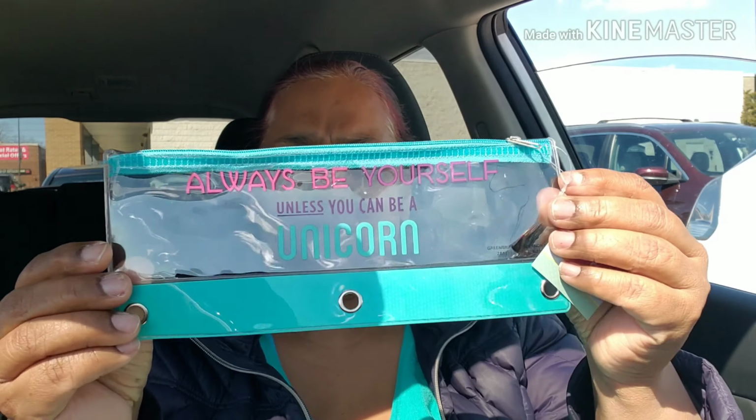And I also got the other one that says always be yourself unless you can be a unicorn. And look at the color on that. Look at the writing and the words. It is so beautiful. I also got this, and it says love. Love, but it has all these, oh my goodness. It has all these things, these little cupcakes on it. And I also got the unicorn bat bum.